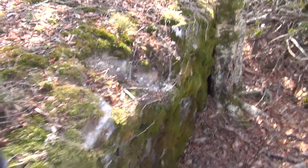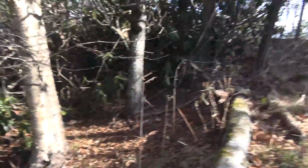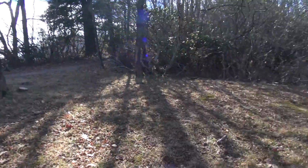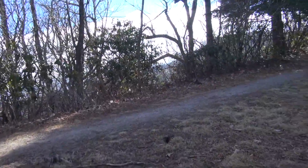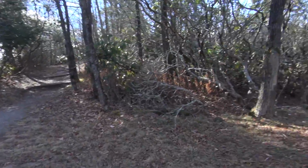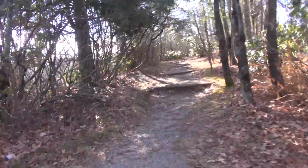Definitely a man-made rock wall. You see how square it is. This may be part of the foundation. I just can't believe they would have torn it down. But that looks like a foundation area right there. Let's look further.